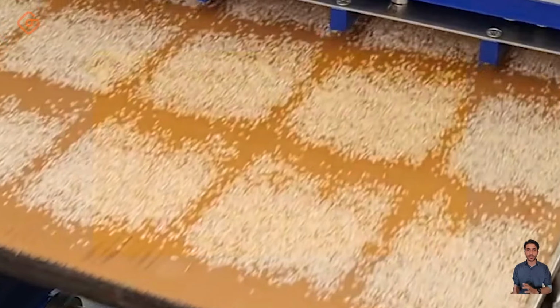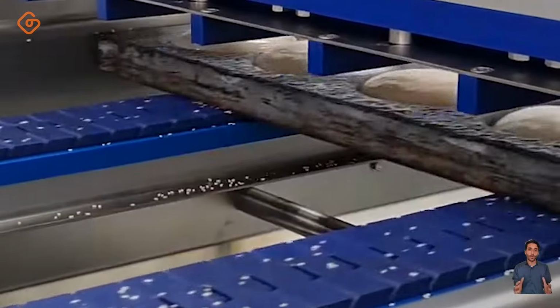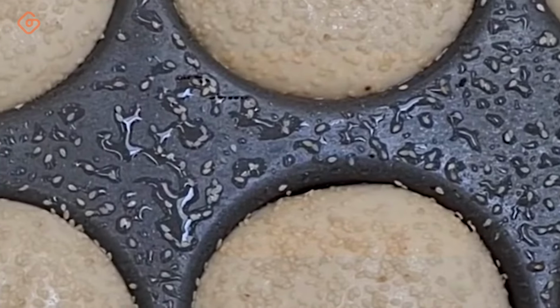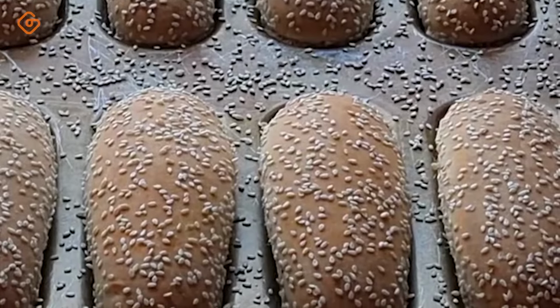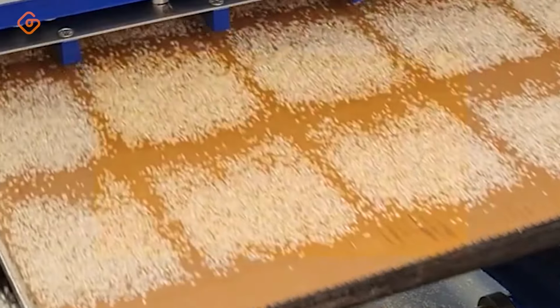Decorate and sprinkle ingredients on dumplings, rolls and loaves of bread, but also on cakes, danishes, puffs, donuts, cookies, crackers and more. The roller system applies one or more layers of granules, sugar, and sprinkles onto the product on passing baking trays. Can also be used on mesh belt products.